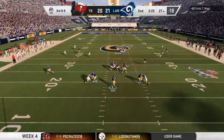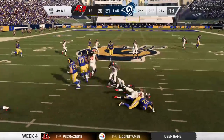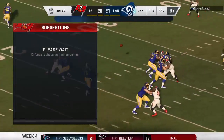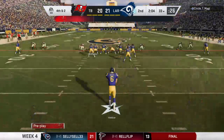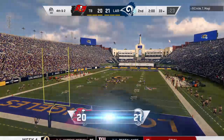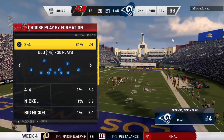Goff now to throw. And Cooks hands it over the middle. And he's going to be stopped a few yards short of the first as the tackle is made at the 33. The completion good for only 6, and that'll bring up 4th. The 4-time All-Pro Johnny Hekker is on to punt for L.A. And we've hit the 2-minute mark in this first half of action.